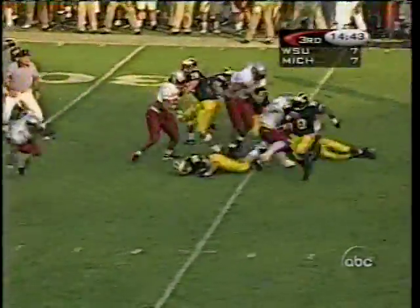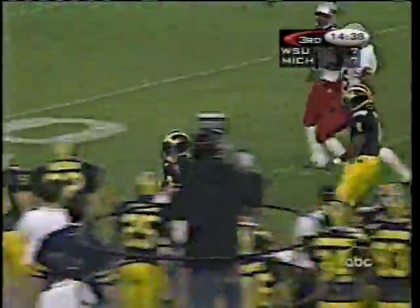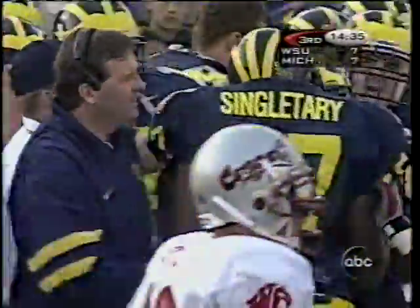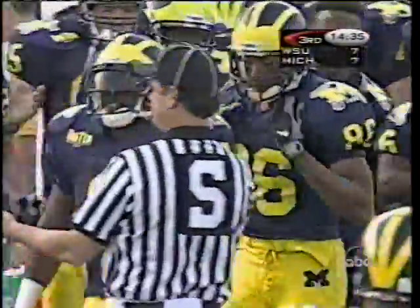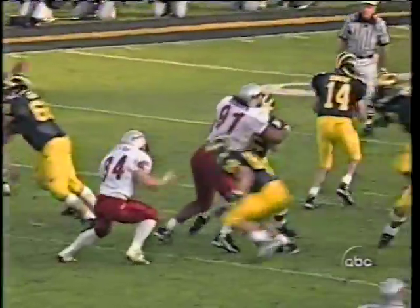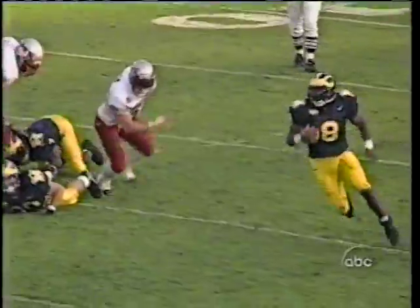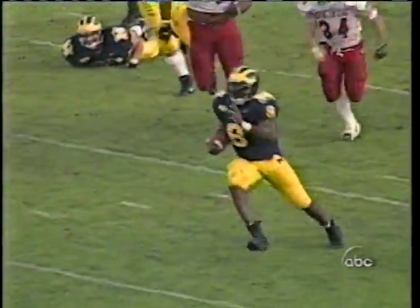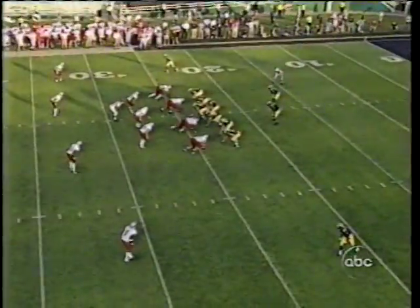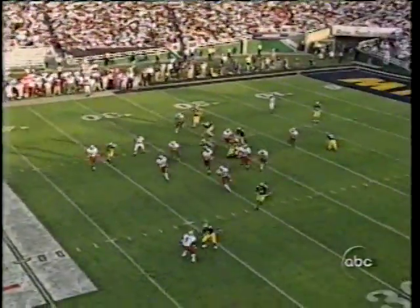Chris Howard. Big hole on the left side. Great job of blocking in front of him by Russell Shaw. Dhani Jones finally took him out of bounds. Watch the left side of that line, Hutchinson and Backus. Now watch Shaw right in front of you. Shaw's going to come into the picture pretty soon. I think, Keith, the most underrated back in the Big Ten is this man right here, Chris Howard. I agree. First down, 28-yard run to the Washington State 48-yard line.